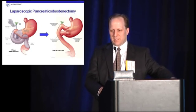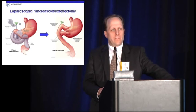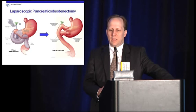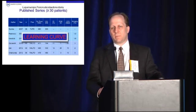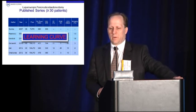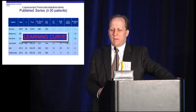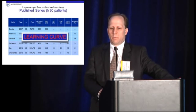So the real question is, can we make improvements? Can we do better than the open approach? And I think, as complex as the pancreaticoduodenectomy is, it's clearly been shown that we can do this through minimally invasive approaches. You may have seen a table like this before. This shows now the series with 30 patients or more in them, and you can see that the outcomes for either robotic or pure laparoscopic are very similar to those that are reported for open.